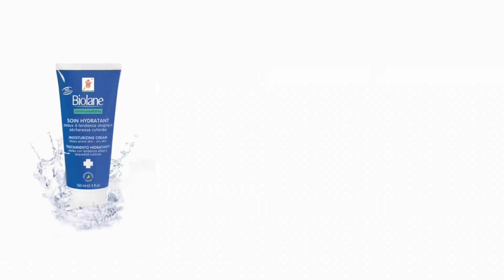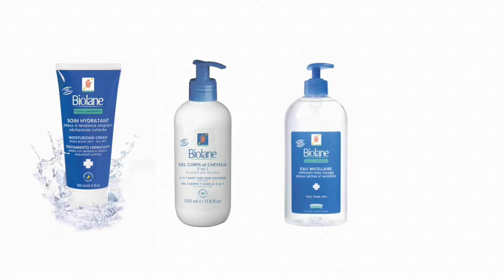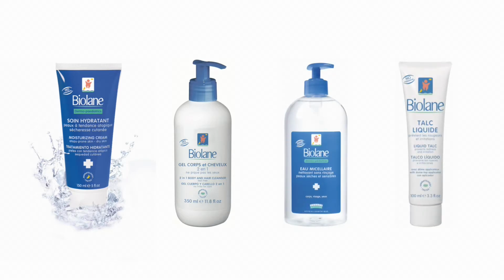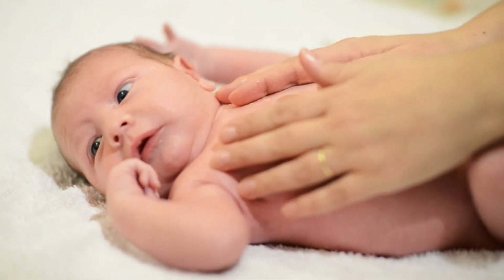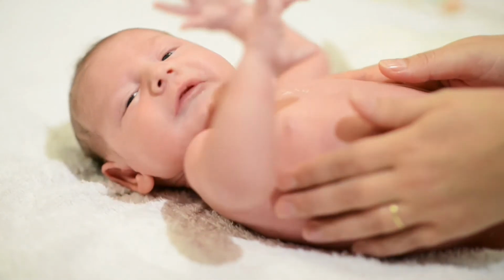They've got 4 products actually. Once the baby is out, right up till they are kids, you can use this range. One is the moisturizer, one is the hair and body wash, one is the micellar water, and the last one is a nappy rash cream. The moisturizer is used after you've had your bath. You apply it all over, especially in the affected areas more often.